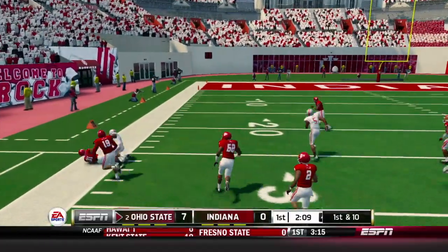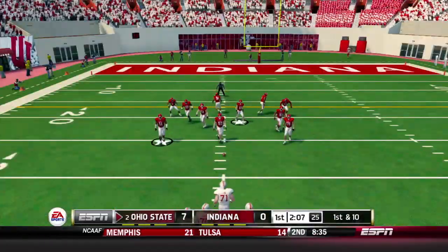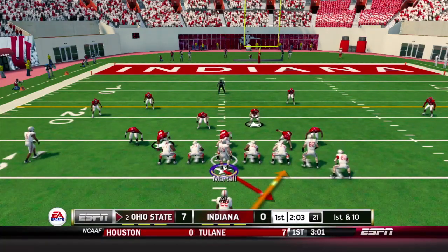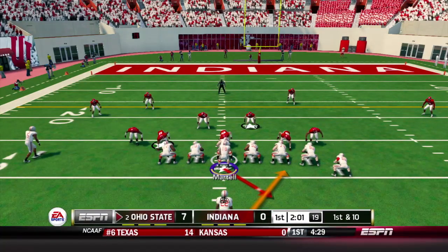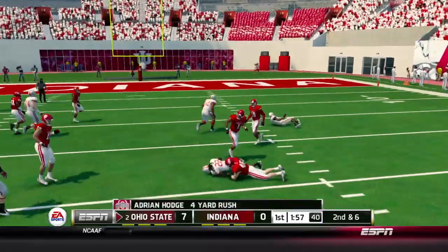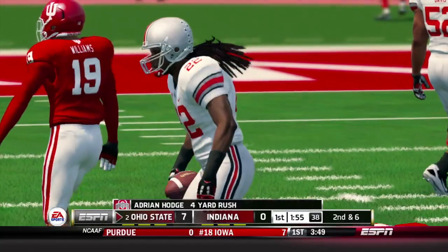He's at the 30. He's pushed out of bounds. First and 10. Ball on the 27-yard line. Ohio State up 7 points. Tackle made at the 24. Gets 3 yards on the carry.